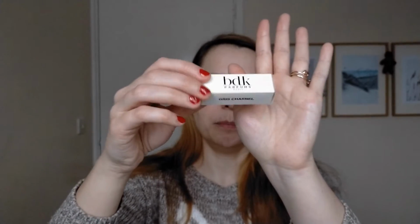This is supposed to be a cocktail of citrus and spicy delights, giving way to a delicious gourmand and sensual floral heart. So I think it will be a little bit sweet for me. I'll have to see. I'll spray it another day, because I do have a perfume on that I really enjoyed today. Then we had a sample of the Gris Chanel perfume from the UK Perfumes.